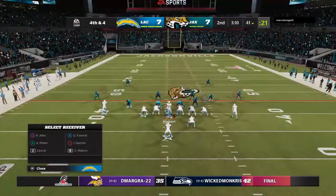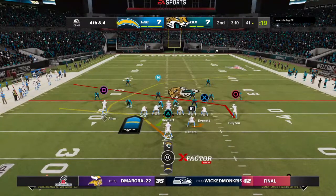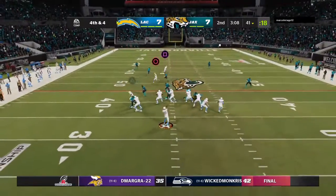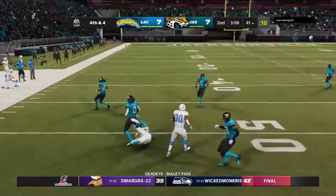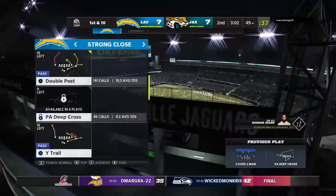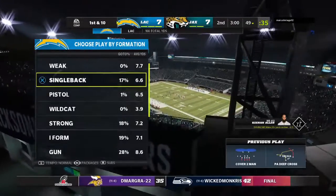So they're going to come to the line here, and it appears try to go for it on 4th. They snap it to Herbert. And this time he's got the hook up. It's complete. And they will touch him down, but not before he gets the first.